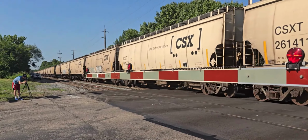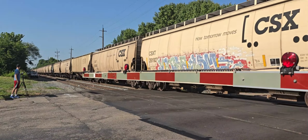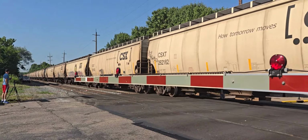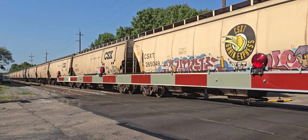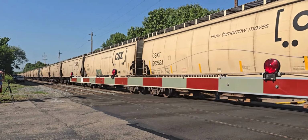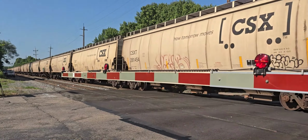Wasn't able to get where I wanted to go because of red lights, slow drivers. But I'm here. So, got a grain train. Ain't moving too fast. It's an empty grain train. Usually with CSX, the grain goes south and the empties go north. Here, anyways. Be different where you live or you reside.